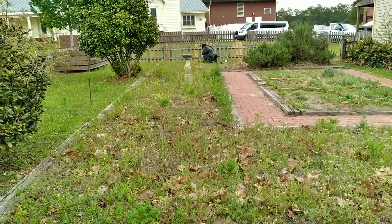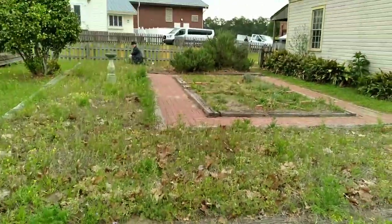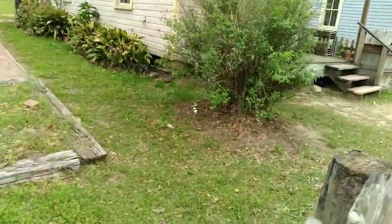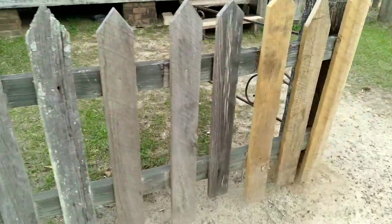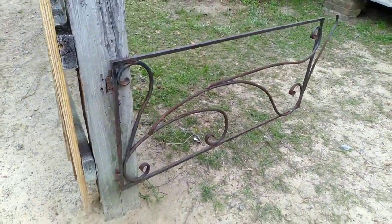Yep, there's the mullein. I really like the gate that the blacksmith did. He's very artistic.